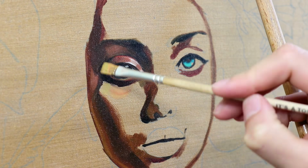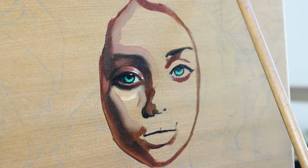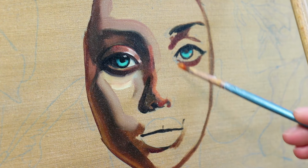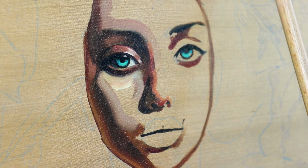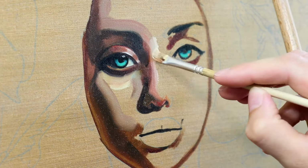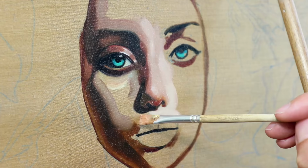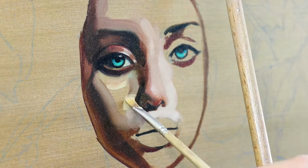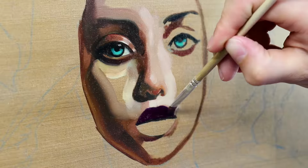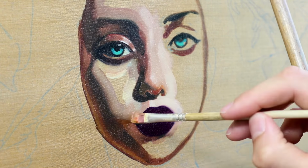The next step is filling in the remaining parts of the face with the midtones. For that, I switch back to the larger sized flat brush again and mix a skin tone with Naples Yellow Warm from Sennelier. This color, although not necessary for mixing skin tones, can be really helpful to save time because it already has a nice light tone resembling a lighter complexion. Otherwise, you can also use yellow ochre, cadmium red light, burnt sienna and titanium white to achieve a similar color.